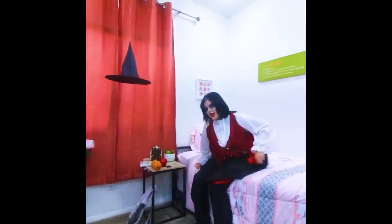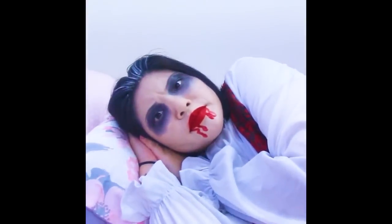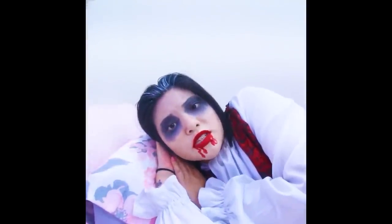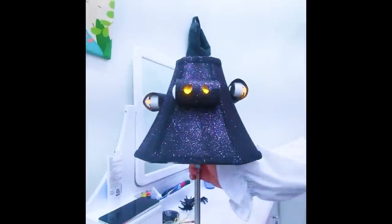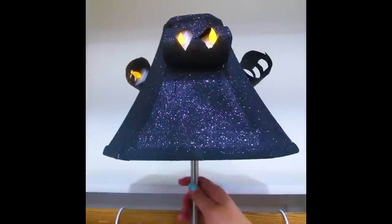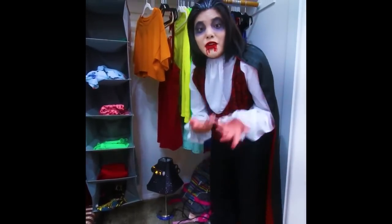I'm gonna take a nap. Huh? Oh, it's just the lamp that Witch gave me. Why is it so scary? Oh, just put it over here. Back to bed. Oh my monster, I need to get rid of it. I can't sleep. Now I won't be able to see it so I can go to sleep.